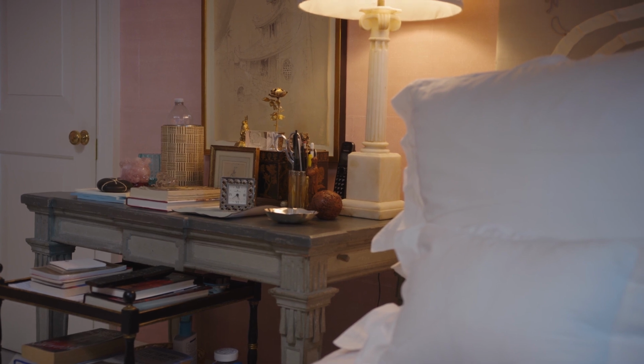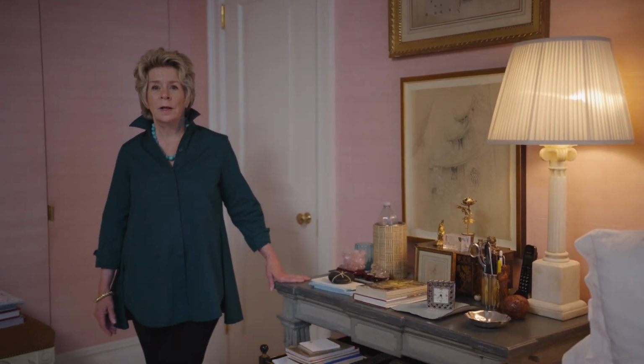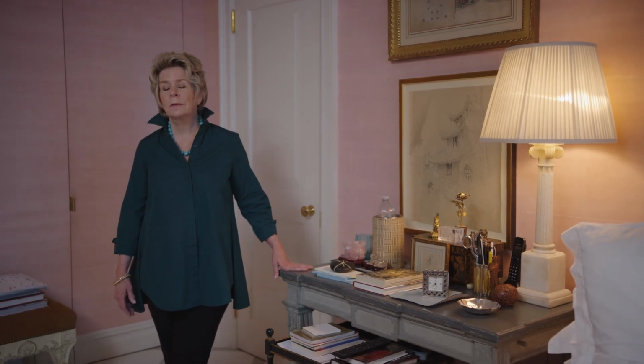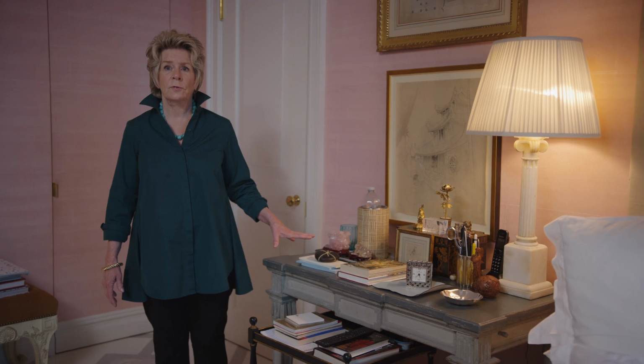Sometimes I think I'm really kind of a bed person. I love to get up in the morning, come in here with my coffee, listen to the news, if I feel like it. But I always need a big surface next to my bed.